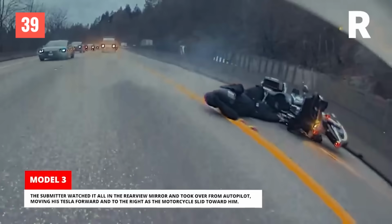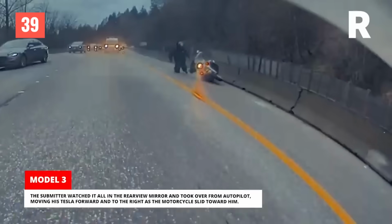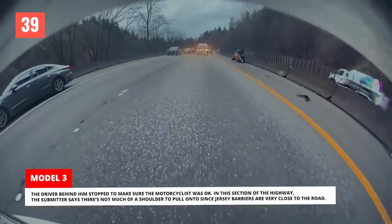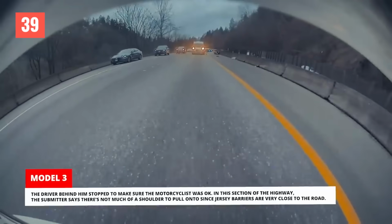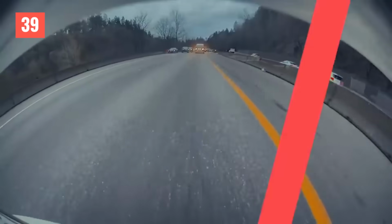The submitter watched it all in the rearview mirror and took over from autopilot, moving his Tesla forward and to the right as the motorcycle slid toward him. The driver behind him stopped to make sure the motorcyclist was okay. In this section of the highway, the submitter says there's not much of a shoulder to pull onto since Jersey barriers are very close to the road.